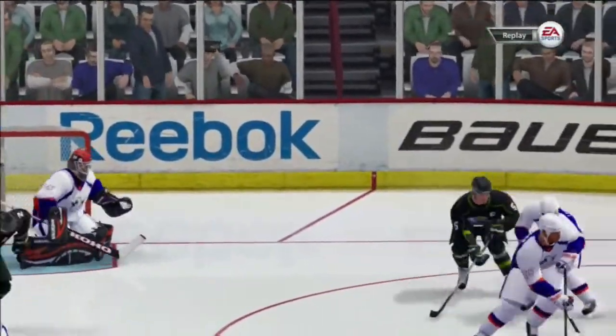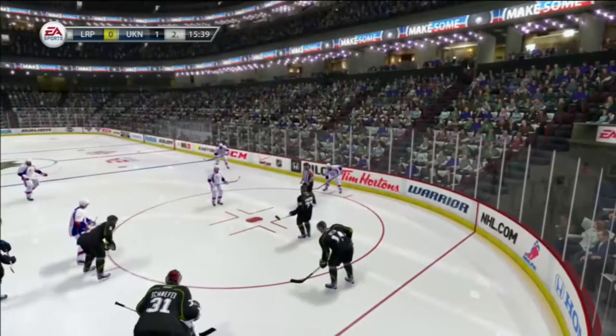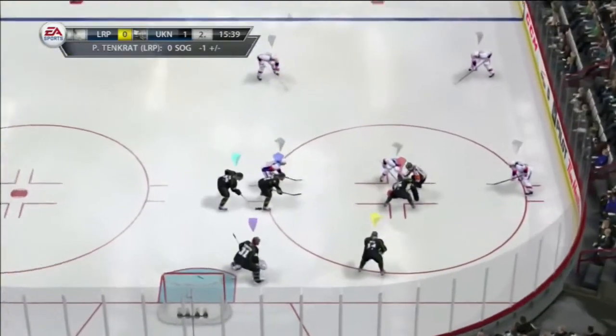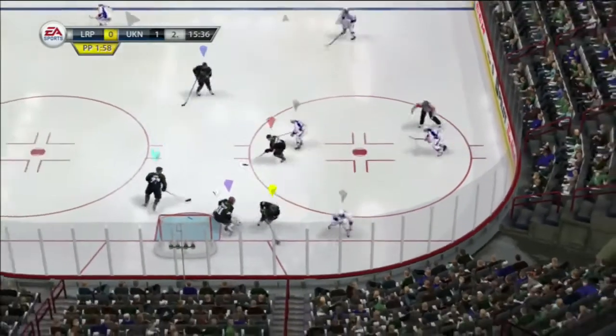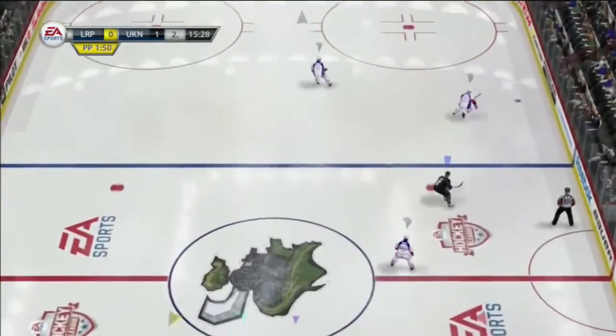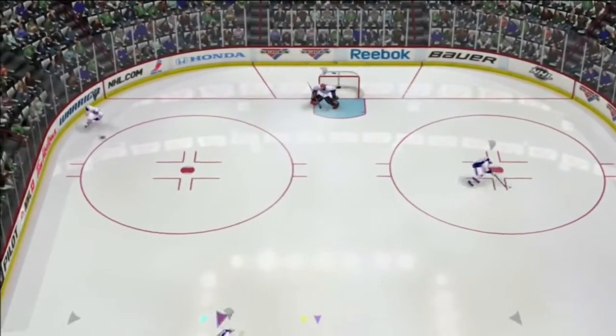Ah, my hated call, tripping. I mean, you got to be a lazy player to trip somebody like that. Work harder, man. Come on. Retzer. 2 minutes for tripping. And he gets that one out of the zone. Power play opportunity. Let's see what they can do as they organize.